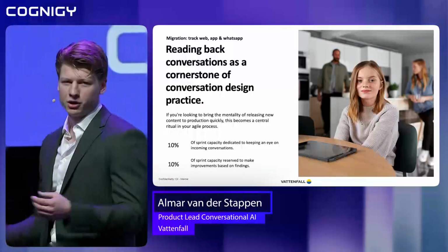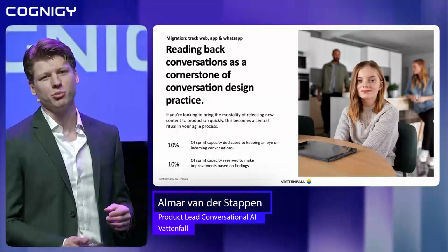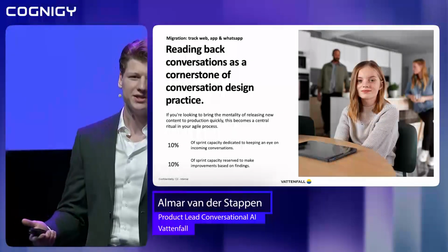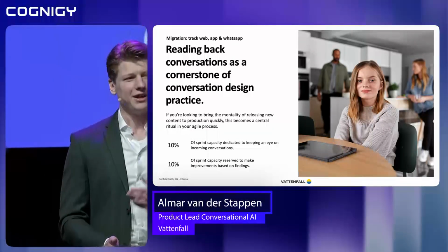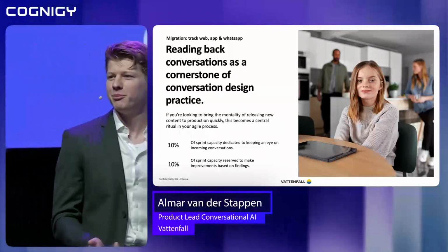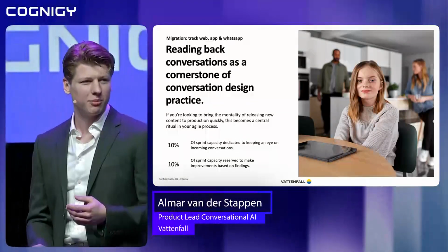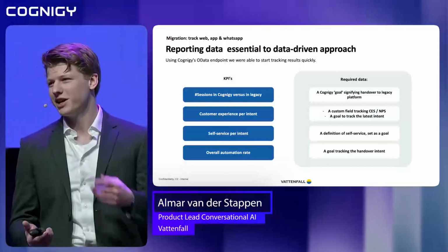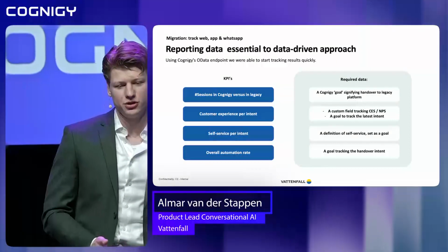Something that you might know, if you're in conversation design, if you've done AI training of any kind, there's a lot of reading conversations on production, checking out what customers are actually doing. If you're going to do a migration, you need to save some space in every single sprint to read conversations, especially if you just put something live. And that doesn't just mean reading conversations, but you also need to free up someone to make changes if you find bugs, because you're going to find them probably. And so these changes also need to be made. Ends up being almost 20% of your timeline. So if you're going to plan out for a migration, I would really suggest you take that into consideration, sketching out your product timeline.